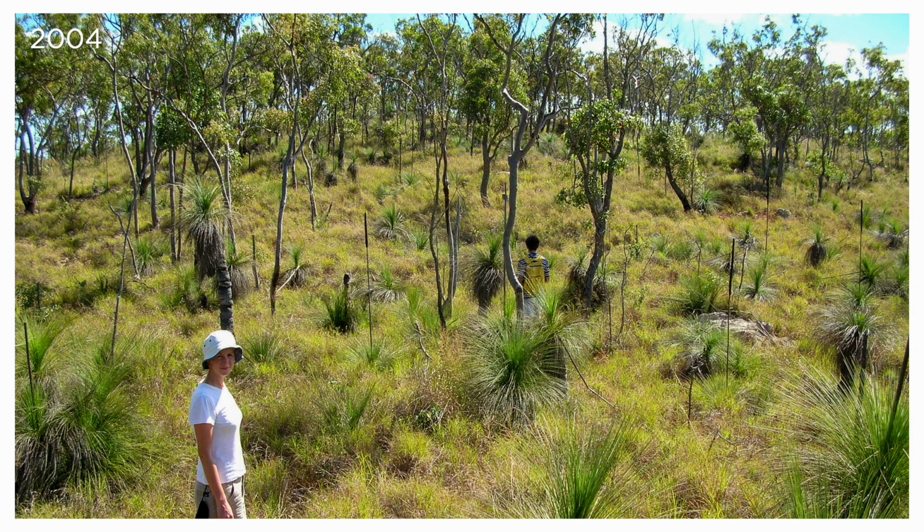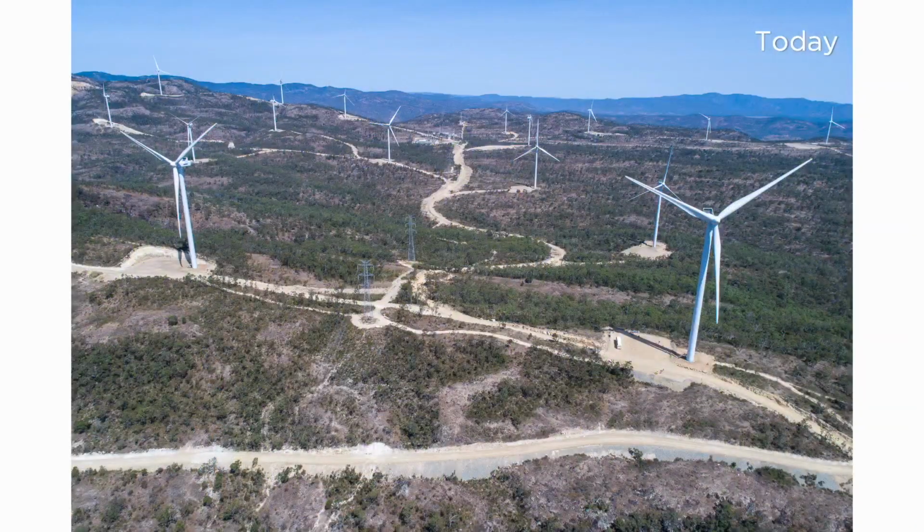So as you can see here, beautiful forest, wildflower country, gorgeous, gorgeous habitat. And that site today is now an industrial complex. It's actually a material change of use. And that land now is zoned as industrial energy production. And that is what all these wind farm sites now become. It's one of the biggest land transfers, I believe, in Australian history, where vast amounts, we're talking hundreds of thousands of hectares, is being transferred to industrial energy production.